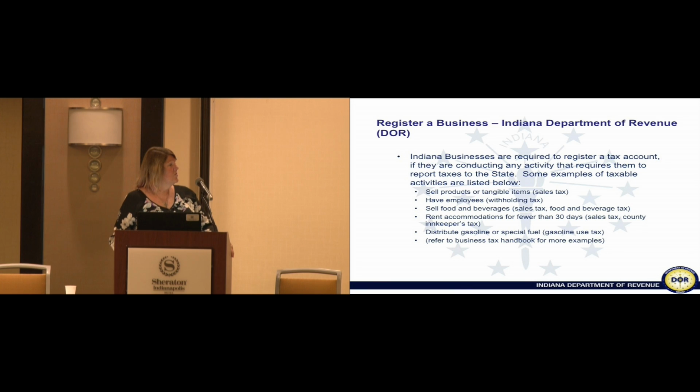Businesses have to register if they sell products, if they have employees, if they sell food or beverage, if hotels, gasoline distributors, gas stations, things of this nature. Folks who sell tangible property. If you breed and sell Chihuahuas, guess what? You have to register because that's tangible property and you have to collect tax on those Chihuahuas when you sell them.